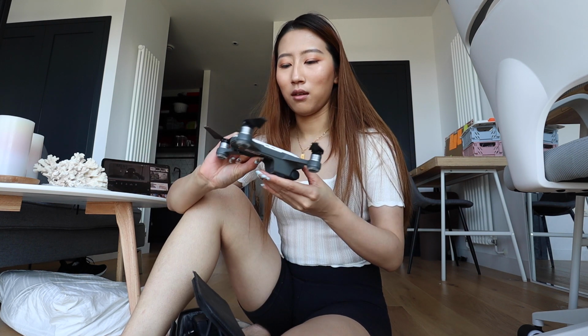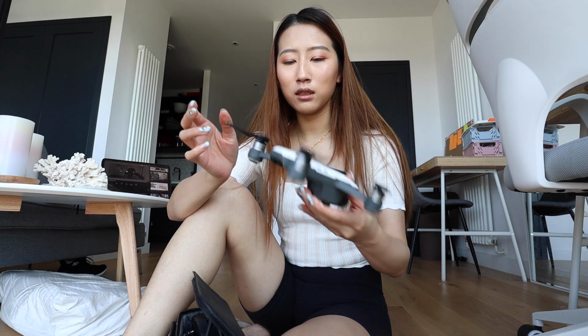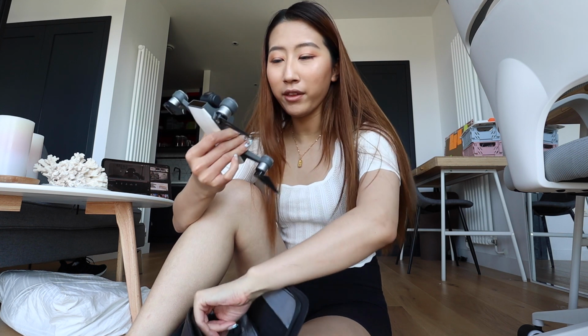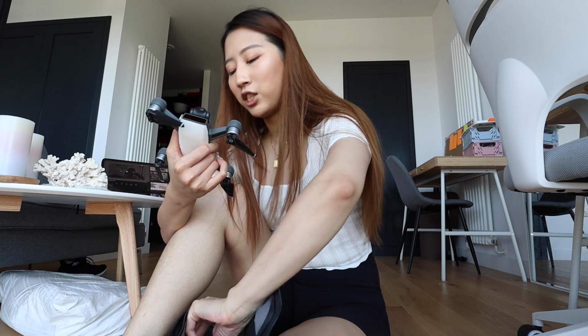Alright, so I got out my drone because I want to bring it on my Scotland trip, but I use it so infrequently that every time I have to practice to make sure I remember how to use it and how to link it. So this is pretty old. It is the DJI, the first small one that they created. Oh, the DJI Spark, yeah.